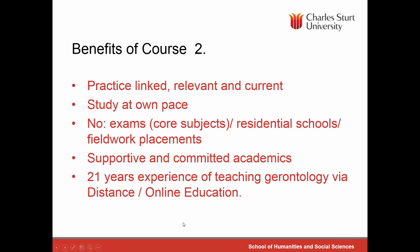Some other benefits of the course include that it's practice-linked, relevant and current. We aim to make our assignments and our course material very relevant to people's practice, and we think that we've got that fairly well right because the feedback from 2 recent surveys of our current students and recent graduates gave us a strong endorsement that they felt that the subjects and the materials were practice-linked and relevant to them.